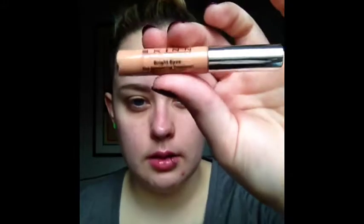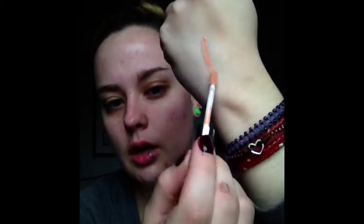So this first one is called Bright Eyes. It says eye enhancing treatment with pro collagen. It says to apply daily in a patting motion in the eyelid and under eye area until desired brightness and coverage is achieved. So I'm guessing it's kind of like a color corrector and a concealer kind of thing. It is a peach color.